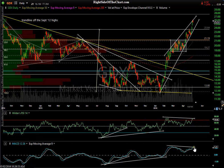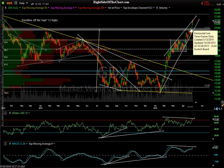I like to use the term potential, and then I'll call it confirmed if and when the MACD rolls over here. You can see that blue line on the MACD. The MACD line is still pointing up. If and when that blue line comes down below the white line, which is a signal line, the 9 EMA, if it does so before making a new high, then we have confirmed negative divergence, and that will confirm the bearish nature of this wedge. The steeper the wedge, the sharper the fall.